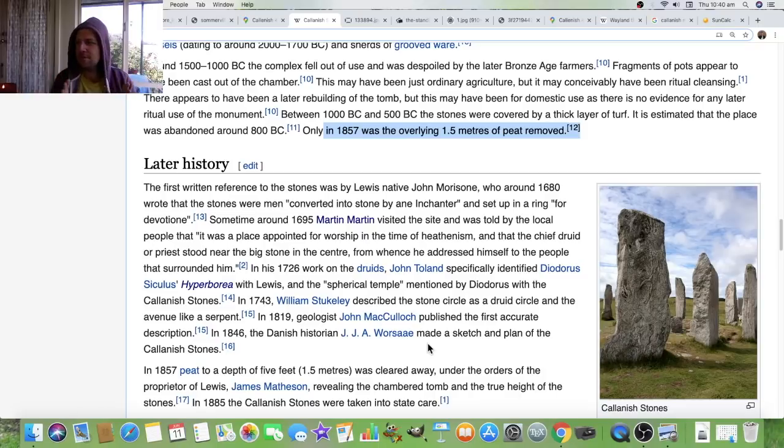Now, the later history is this. The first written reference to the stones was by Lewis native John Morrison. Around 1680, he wrote that the stones were men converted into stone by an enchanter and set up in a ring for devotion. Sometime around 1695, Martin visited the site and was told by the local people that it was a place appointed for the worship in the time of heathenism, and that the chief druid or priest stood near a big stone in the centre, so that's the big stone in the middle, from whence he addressed himself to the people that surrounded him.